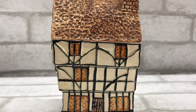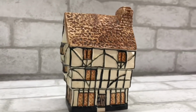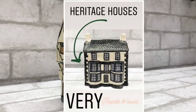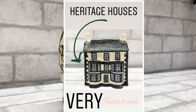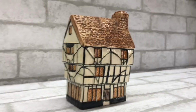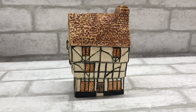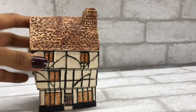I was super excited when I saw this because I knew exactly what it was whenever I was walking up to the shelf. It is one of the heritage houses, like the one that I hauled not too long ago, with the green, black, cream, and blue color palette. And I really like that color combination, and I thought this one was really fun as well. This one has a lot of quirkiness to it. It's not so straight line like the other one, and it's just a really cute little piece.